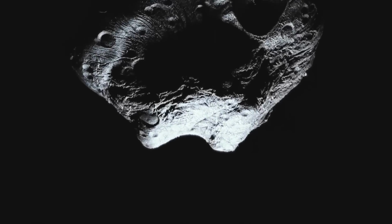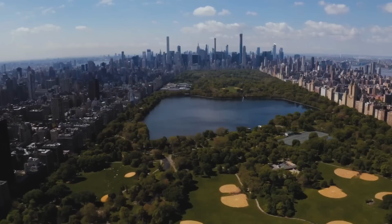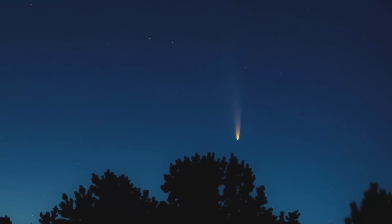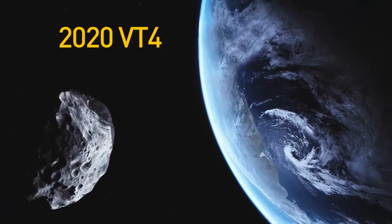Now, the next asteroid is the biggest one to worry about, 1999 JM8. It's about as wide as Manhattan, and it has an unnerving habit of approaching Earth a bit too close for everyone's liking. A small asteroid named 2020 VT4 got closer to our planet than all others have ever done.